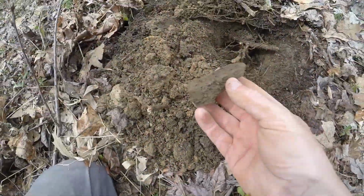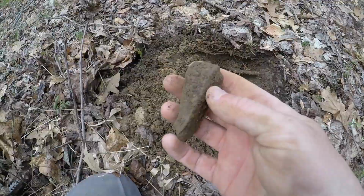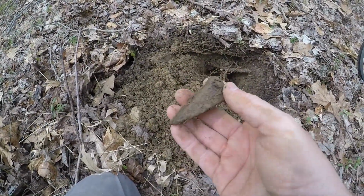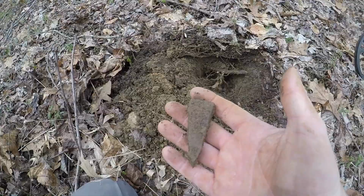So I just pulled out this neat little iron wedge. I thought it was pretty neat. I don't know if they would have used that to split rock or split wood, or to drive a pin into, but that's definitely neat, man. We'll definitely keep that, and we're gonna get back at it.